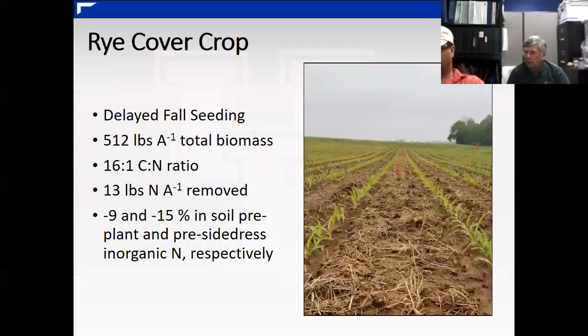So this is some of the individual rye cover crop data from this past year. The fall-seeded rye cover crop was terminated about 14 days prior to corn planting. This rye cover crop in 2017 had a very late, delayed planting due to significant rainfall in the fall, and due to that delayed fall seeding, we have very low amounts of biomass. It only produced about 512 pounds per acre of total biomass.